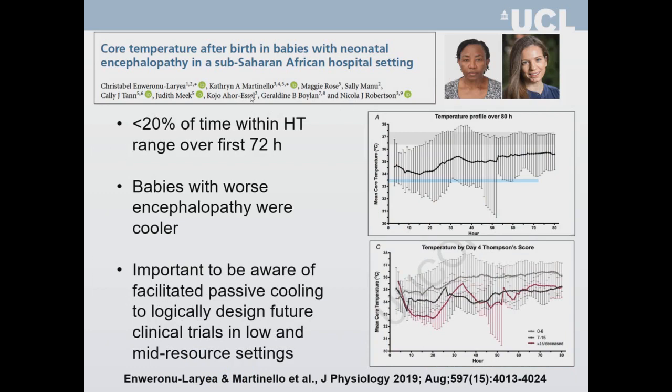So this study was published earlier this year with Christabel and Catherine as first authors, and this was looking at the core temperature after birth in babies with neonatal encephalopathy in a sub-Saharan African hospital setting. The point to take home from this is that it was only less than 20% of the time that babies had their temperature within the hypothermia range within the first 72 hours. And this is the mean temperature of the babies, and you can see that there's quite a big range.